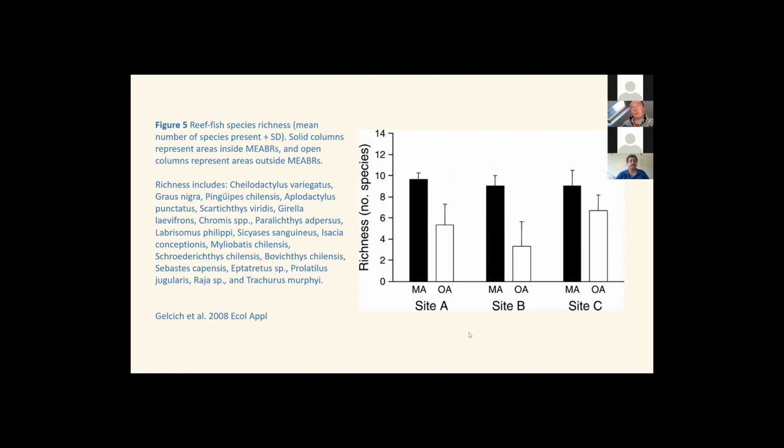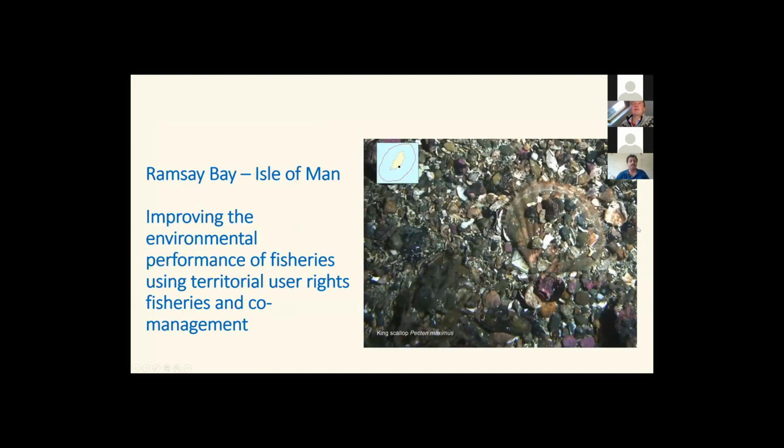The other thing that has also emerged with time is that, nothing like a bit of internet interruption, what you find after a period of time is that the attitudes of the fishermen towards environmental issues actually become a lot greener, and they start becoming a lot more concerned about things like environmental health and status.